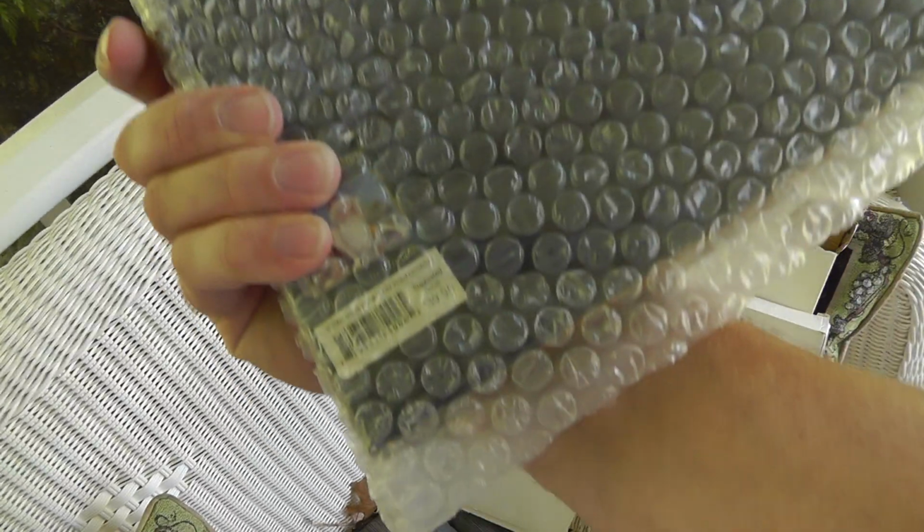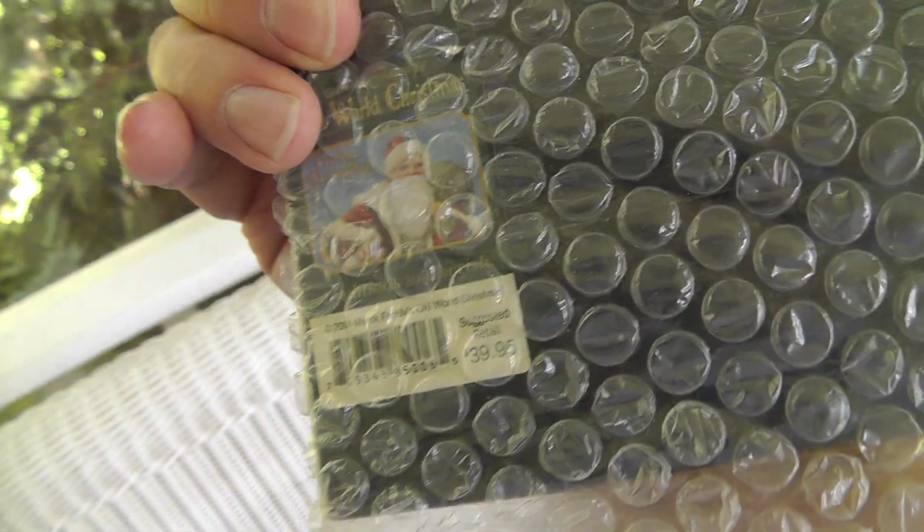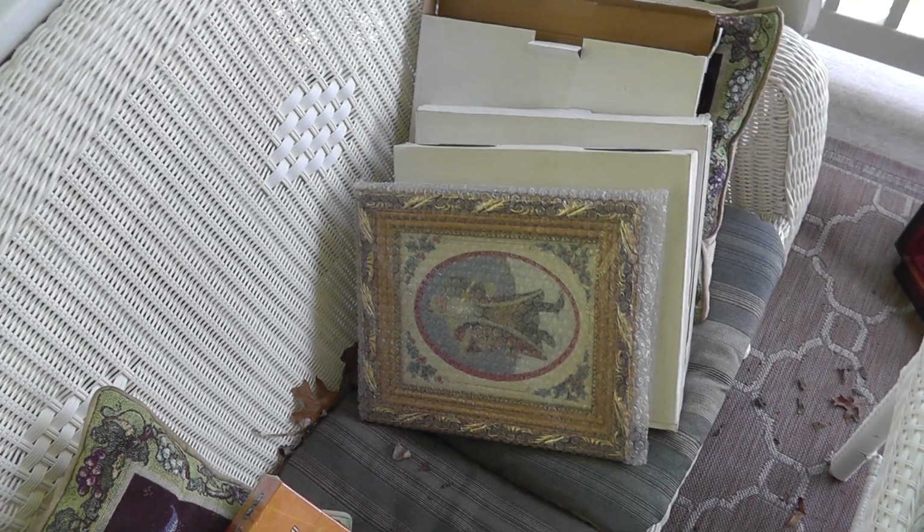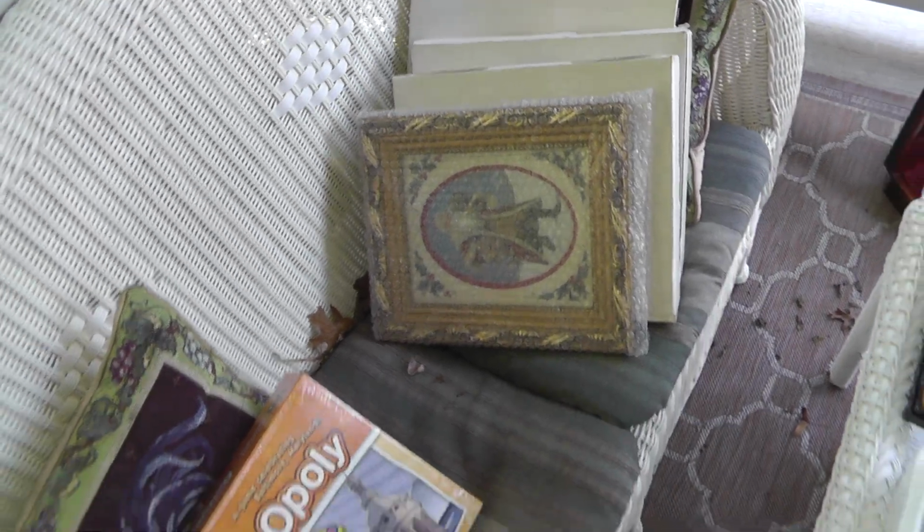Got 3 of these Santa pictures, brand new in the boxes. These are Old World Christmas, and paid $5 a piece, 15 for the 3, and they should bring around $25 a piece.